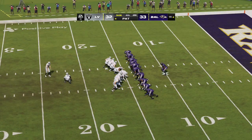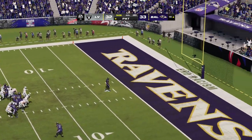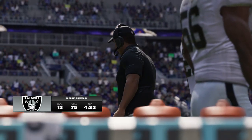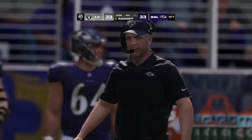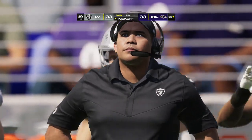Carlson now to add the extra point. And no sweat. He puts it through, and we are tied here in the 4th. So that drive spans 13 plays. And it was finished off by a Michael Mayer touchdown grab.